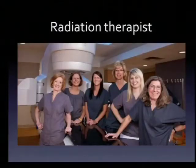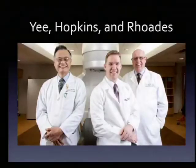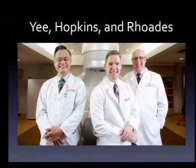Now, we have a whole group of folks to operate these machines. The radiation therapists are highly trained individuals that operate these computer-controlled machines and position the patient. So you basically have one person watching the patient, the other one watching the computer and the machine. And these are the three stooges, Mo, Larry, and Curly over there. But Dr. E, Dr. Hopkins is our newest member of the department, and then there's that handsome guy over there on the right.